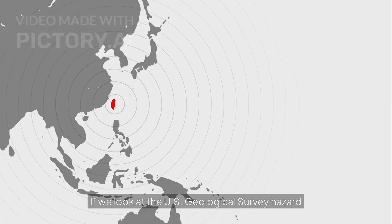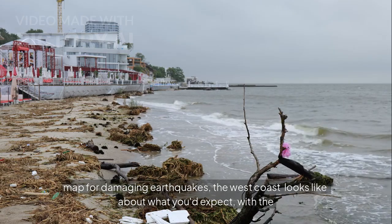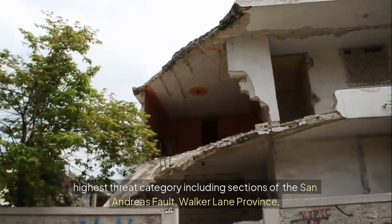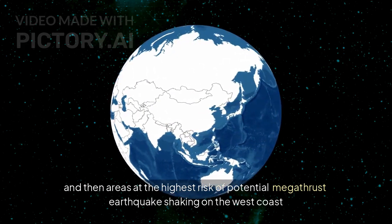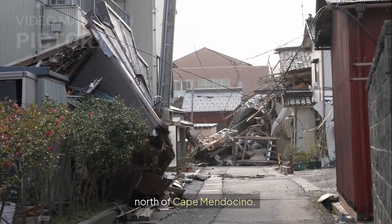If we look at the U.S. Geological Survey hazard seismic areas map for damaging earthquakes, the West Coast looks like about what you'd expect, with the highest threat category including sections of the San Andreas Fault, Walker Lane Province, and then areas at the highest risk of potential megathrust earthquake shaking on the west coast north of Cape Mendocino.